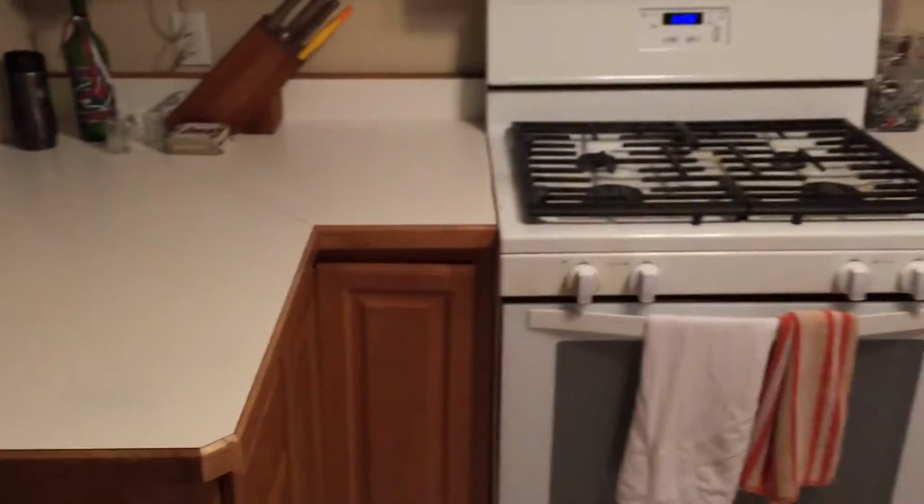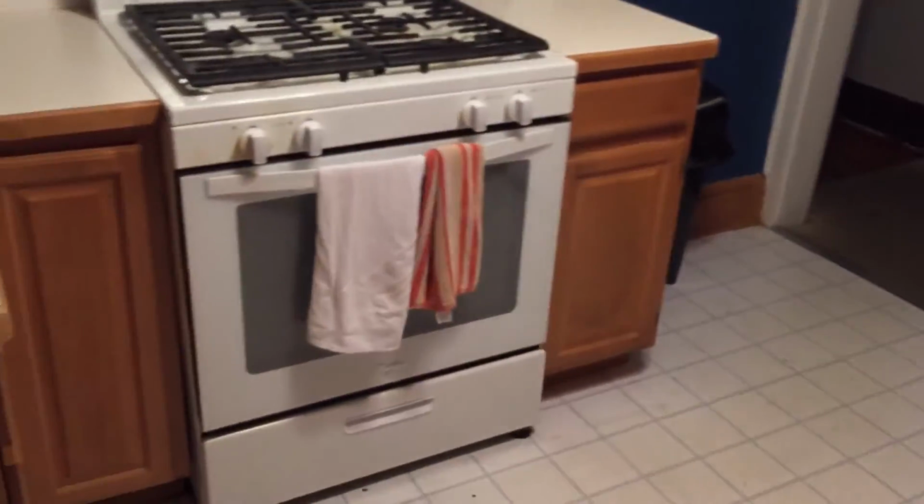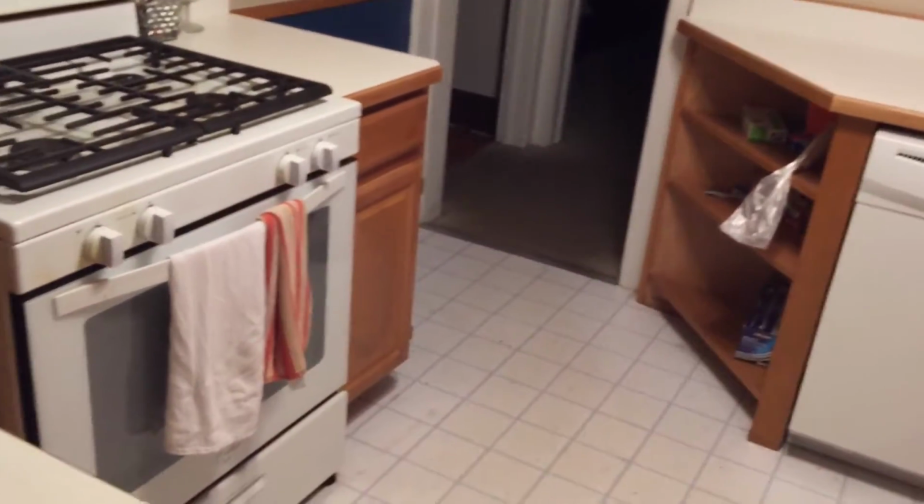And this is kitchen 1 of 2, and I'll show you the other kitchen when I go to the second floor of the house. That's one interesting thing about this house. It has 2 kitchens. My guess is because this might have used to be a duplex, but then they re-outfitted it to be a house.